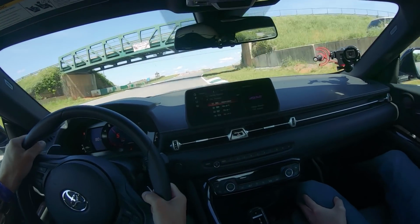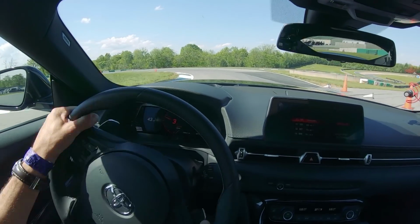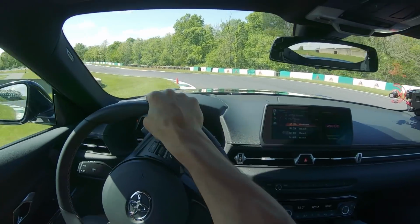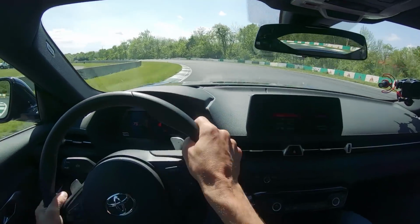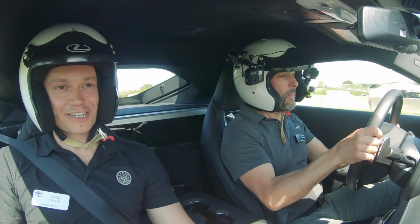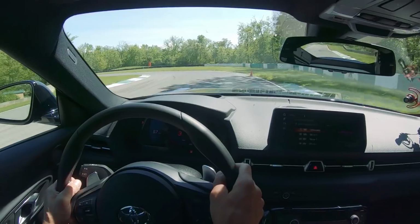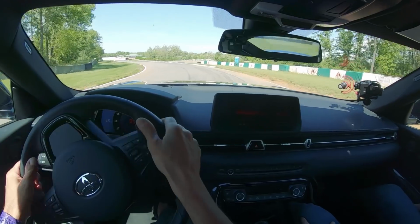Holy smokes. It's kind of amazing. Yeah, wow. Beautiful. Oh, right on the ragged edge. I love it. 15 mile an hour. This thing is moving. Yeah, I can feel the ABS working a little bit there.